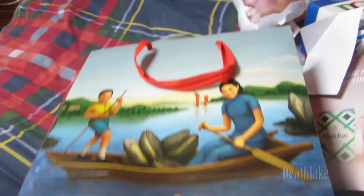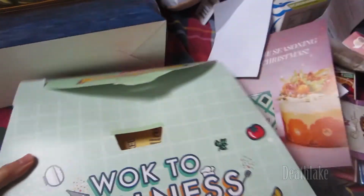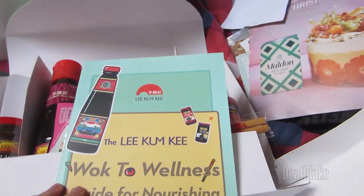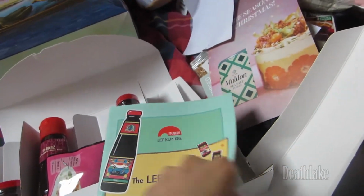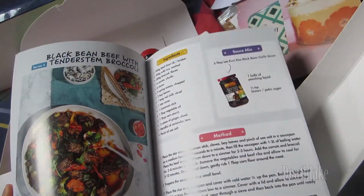So, got some sauces from the Lee Kum Kee stand. Oh, already looked through it. It's already a little broken, but hey ho. So, the Lee Kum Kee Walk to Wellness Guide for Nourishment, Mind and Body. This whole pack was £18. So it has got the ingredients list, and it's also got little recipes in this book of how to use these.